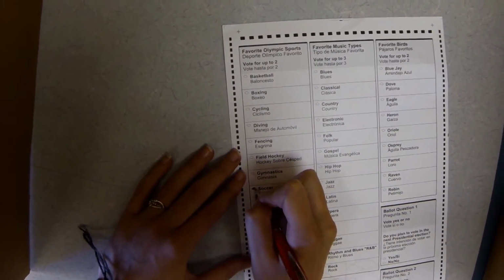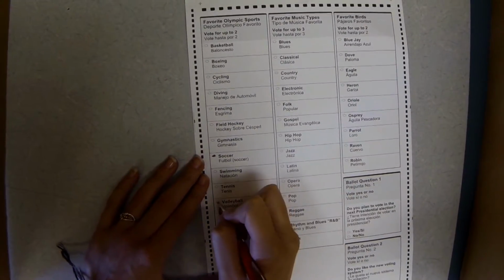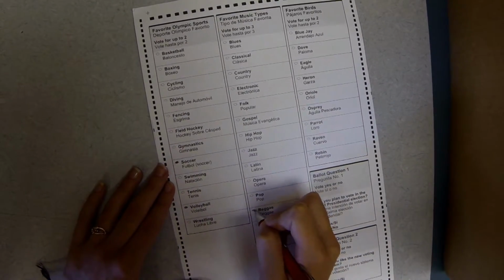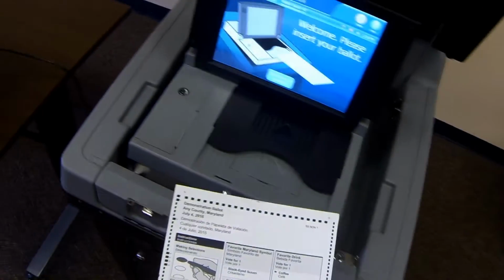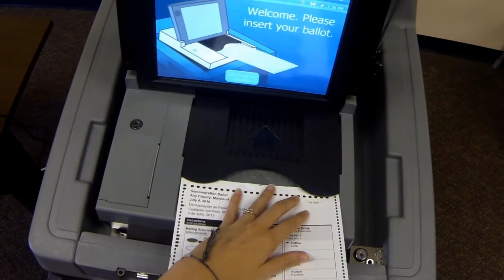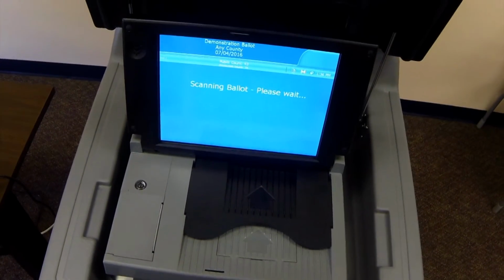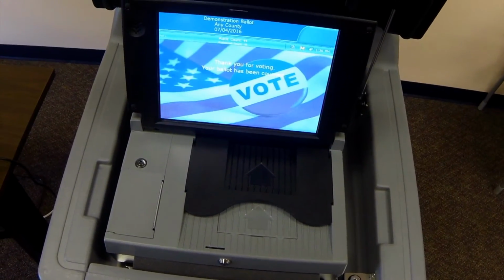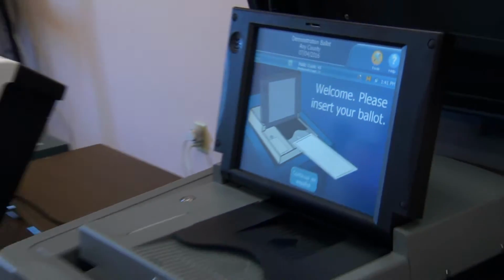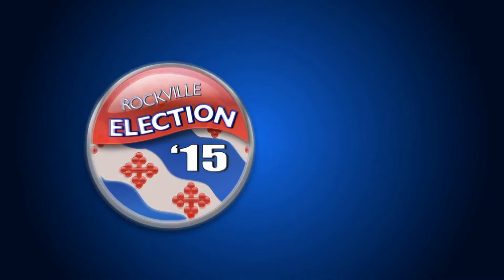Fill in the oval completely. Don't use a check mark, don't use an X. Make sure that you fill in the oval completely so that the scanner will be able to tell which choice you've made. And when you're finished and you've reviewed your selections and are ready to cast your ballot, you can walk it right over to the scanner in the polling place. At the scanner, you will insert your ballot, and after the ballot is digitally scanned so results can be tabulated on election night, your ballot drops into the ballot box and you're done.